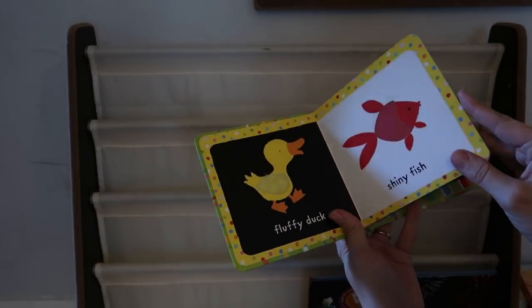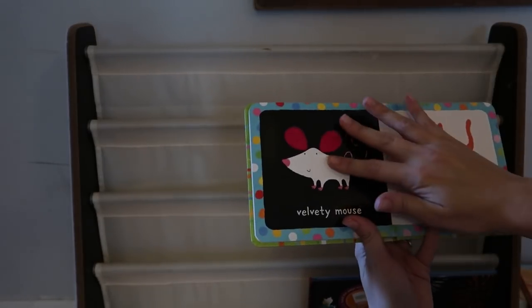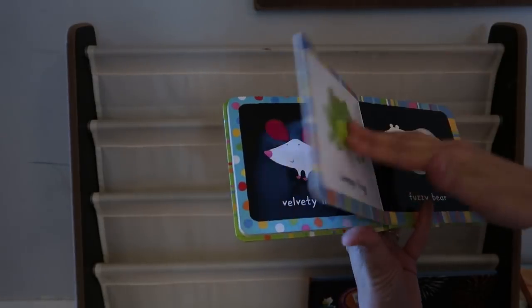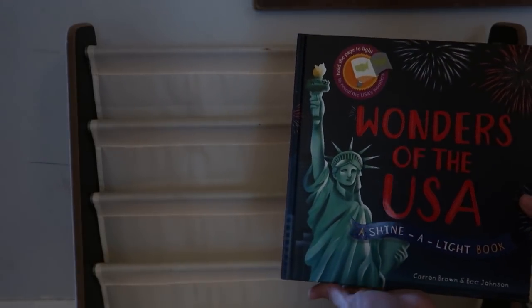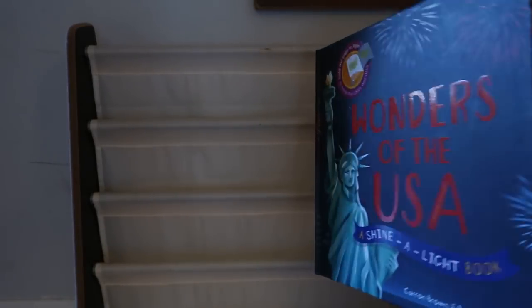The Touchy Feely Animals book I may have showed you last month, but this is one that Annabeth is really, really liking right now, and she'll actually sit through the whole book. And then this is new. I just got them this, The Wonders of the USA Shine a Light book.